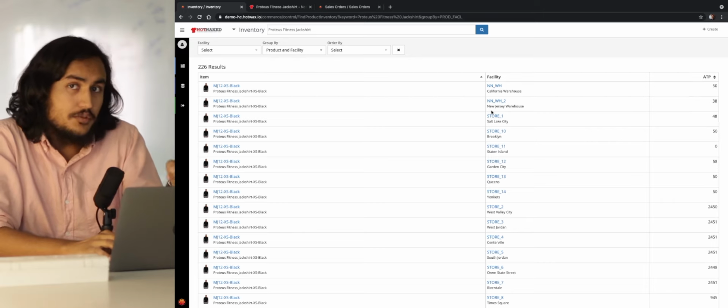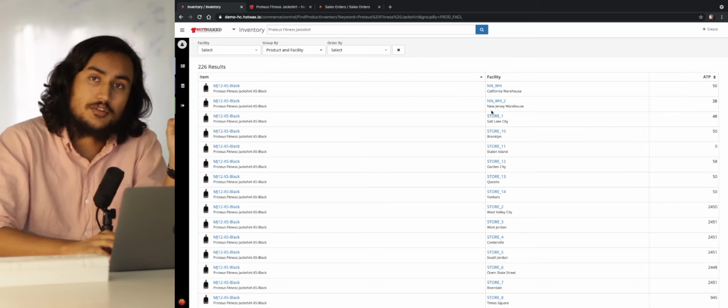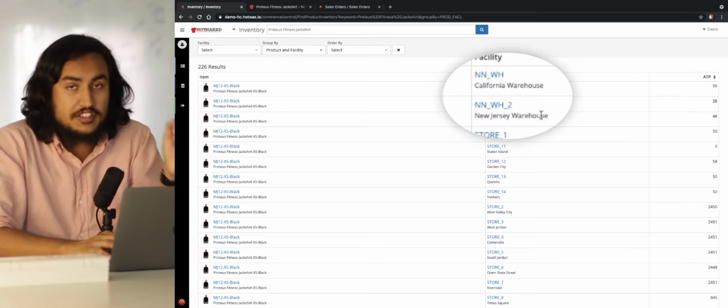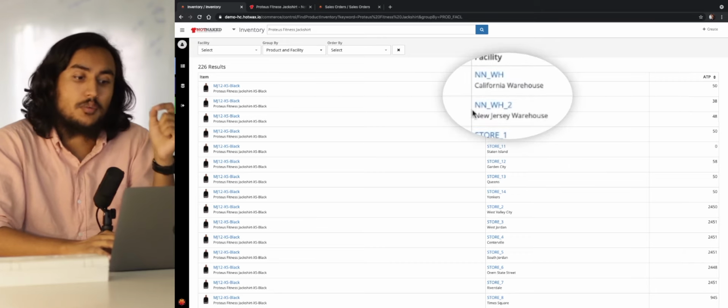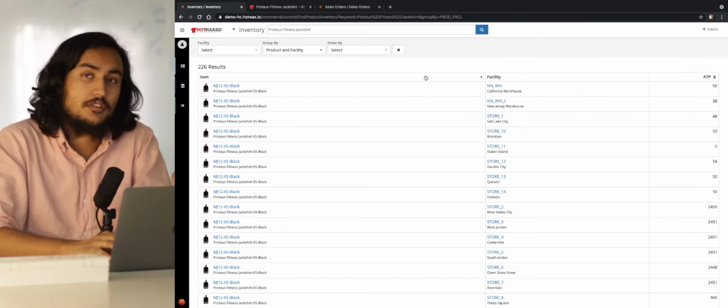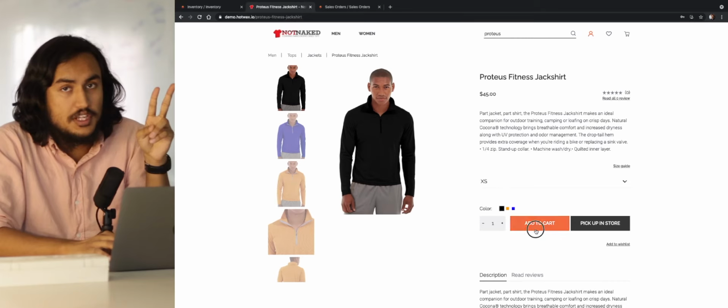Here's an inventory view for a jacket across all the different inventory locations in our network. We have inventory for it both at our East Coast, New Jersey warehouse, but also at our West Coast, California warehouse. Now let's place an order for this jacket to be delivered to an address in New York using two-day delivery.